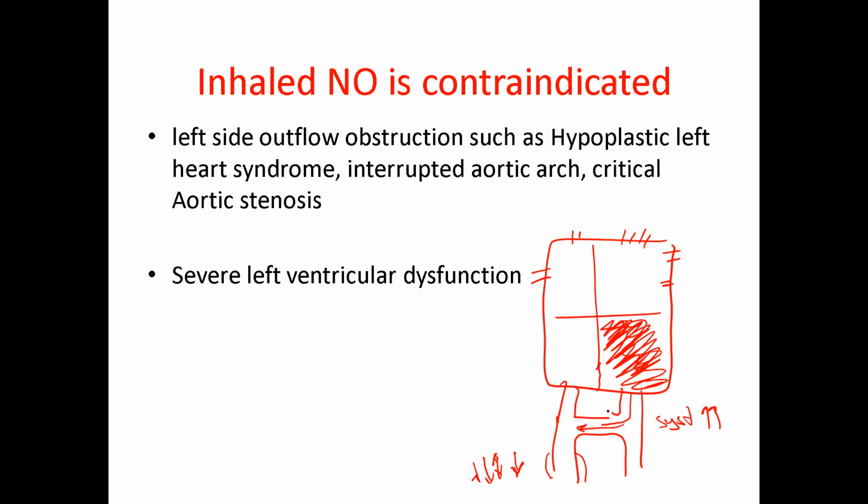So what's going to happen? The small amount, because you have left ventricular dysfunction, whenever it's coming out, is still going to go to the right side, and in a tiny baby who already has severe dysfunction, you're getting worse. So number one, if you have severe left ventricular dysfunction, you cannot use the nitric oxide. That's number one. That's why you need an echo to make sure that you are on the safe side.